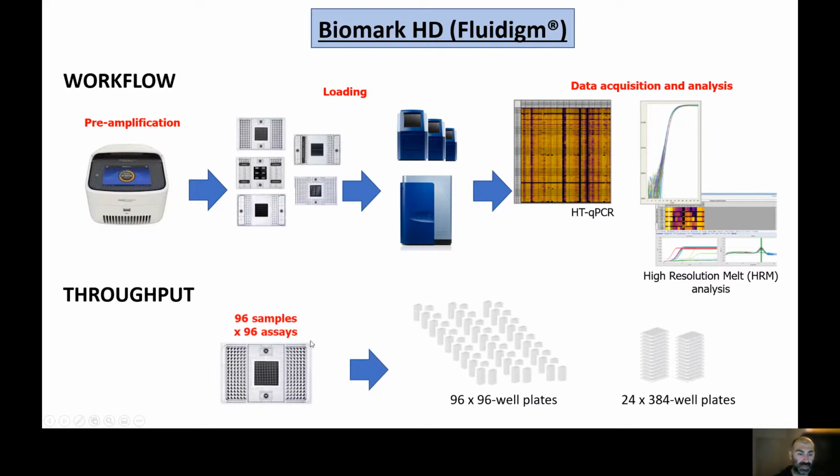Just to give you a bit of an idea of the scale of throughput from a single run. If we take a 96 by 96 IFC, one single run is comparable to running 96 well plates in a conventional qPCR instrument, or 24 384-well plates. So you can imagine the amount of reagents, including template eDNA, as well as pipetting and time, compared to a single run in the system.